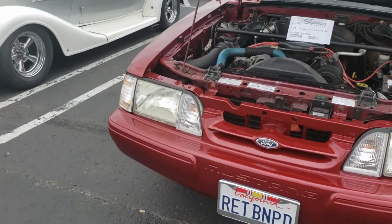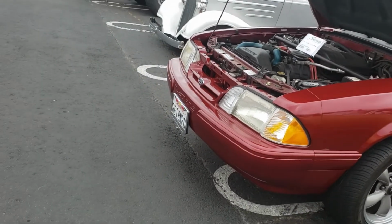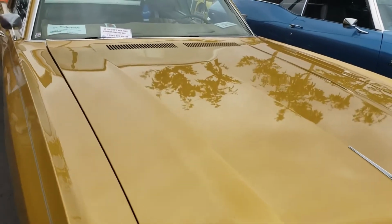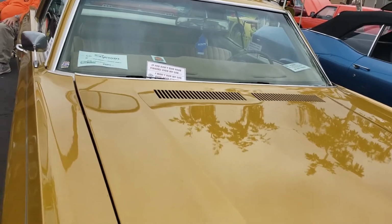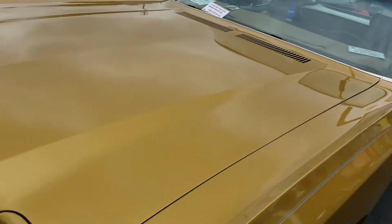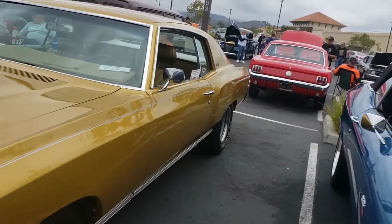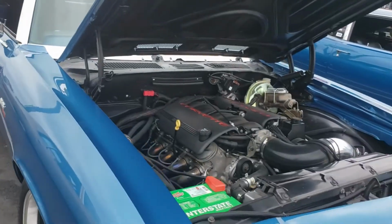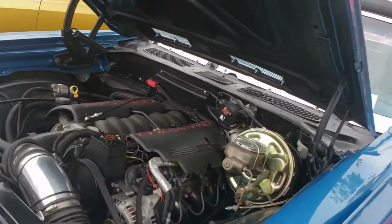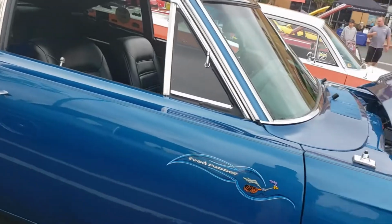1992 Mustang. Look at this 1992 Mustang 5.0. That's fast. And this one, Chevrolet 1970. Those are deluxe cars. 1970. And another Chevelle. Chevrolet Chevelle 1969.